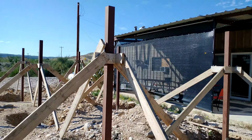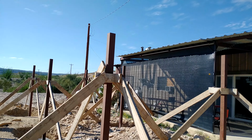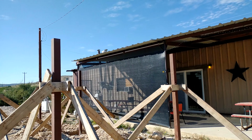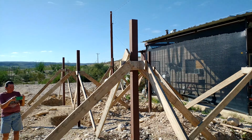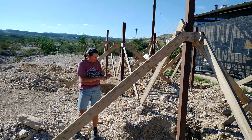So we're going to be 8 feet above grade. We're going to put some 6-inch I-beams across, and then run purlins back and forth, and actually steel on top. Just purlins on top as the decking, and then the stairway is going to go out that way. So that was our project for today.